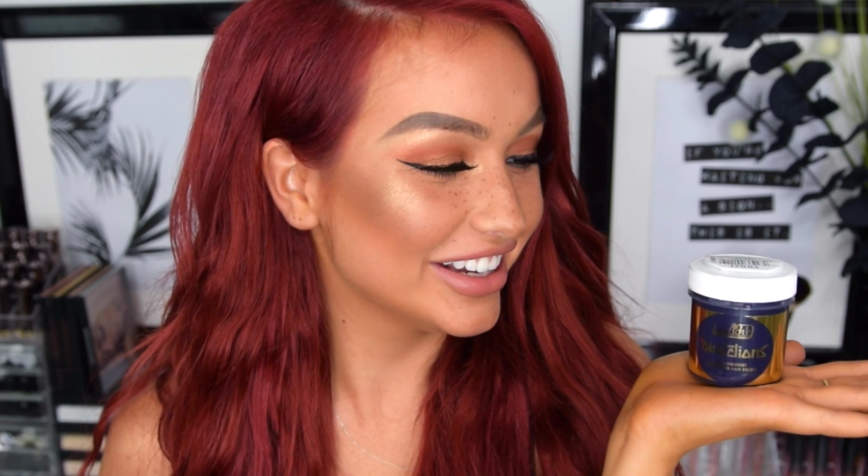What I didn't show you was that I did wash all of my extensions with that purple shampoo, but I also went out and bought a purple semi-permanent conditioning hair color. Okay, so this is what it looks like. I look so infomercial-ish. It is the violet one from Directions, and I just mix a tiny bit, let's say half a teaspoon, into my hair mask, and I just put it in my extensions, and that did the trick.